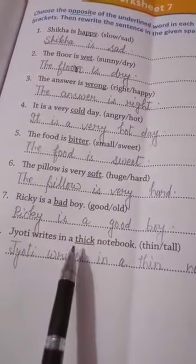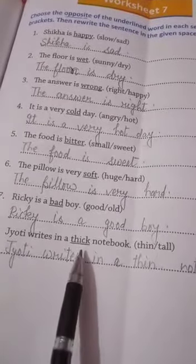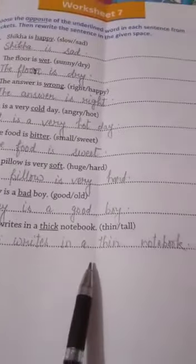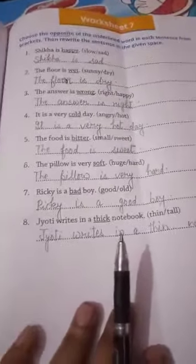Jyoti writes in a thick notebook. The opposite of thick is thin. So Jyoti writes in a thin notebook. Fill all the blanks correctly.